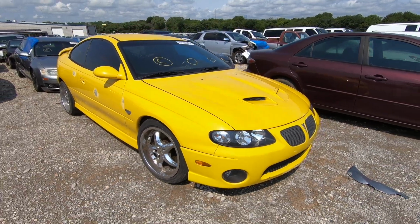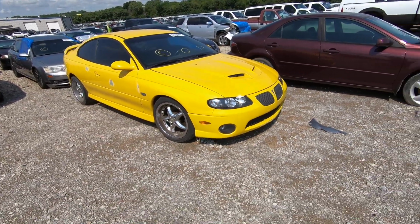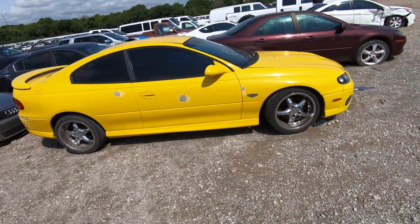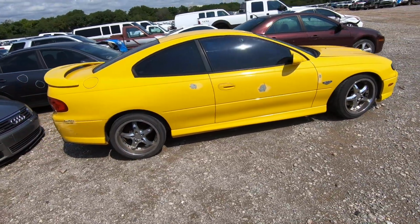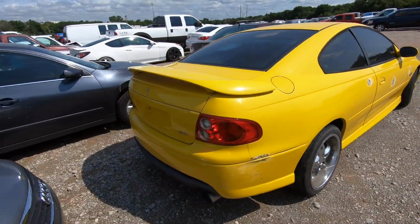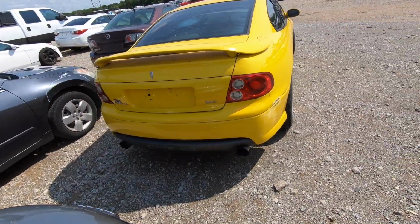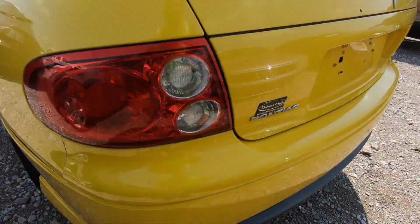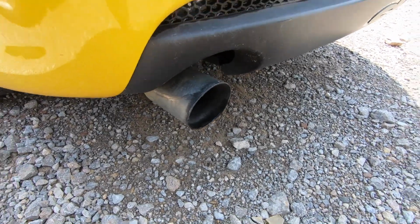How about a nice Pontiac GTO? The GOAT. Looks like somebody started some patchwork on it and didn't finish it. Well, look at that exhaust. Man, I'll bet this thing was loud.